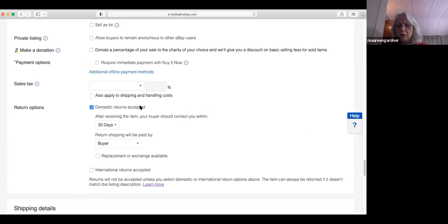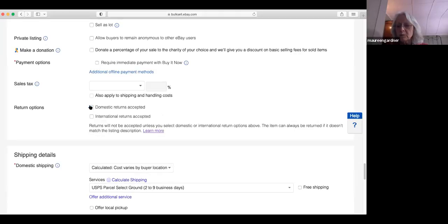And this is whether you want to accept returns or not. So you can do domestic returns accepted, and you can do up to 30 days, or if you check this, returns will not be accepted unless it doesn't match the listing description. So again, that's up to you whether you want to deal with returns or whether you just want to say, people will change their minds. Well, I don't really like it now that I've got it. Well, they can't change it. If they change their mind, you don't have to accept the return. If you described it incorrectly somehow in the listing, you did the wrong color, you did the wrong size, they are allowed to return it, even if you've checked off that you don't accept returns.